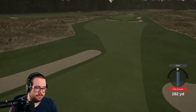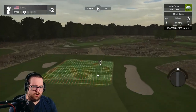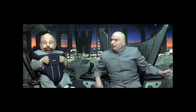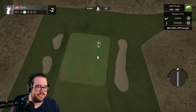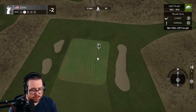Stay out of the rough. Stay out of the rough. You son of a bitch. We still might be okay here, though. Oh, yeah. Five iron, 91 to 96. If this comes off at 91, trouble. If this comes off at 92, trouble.